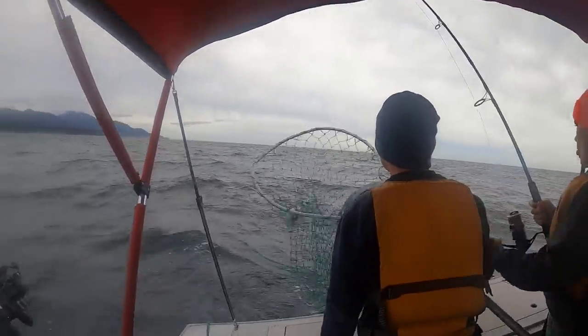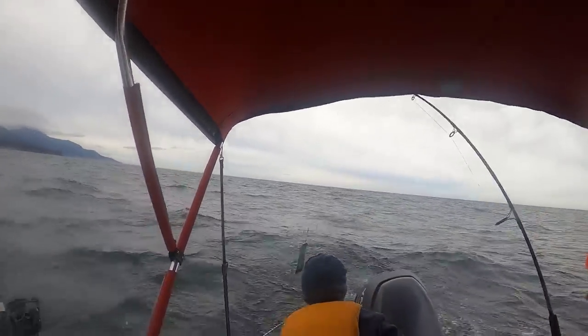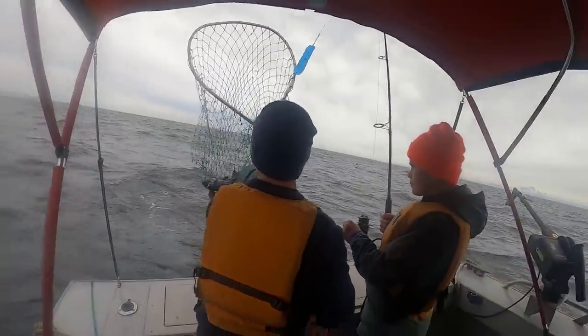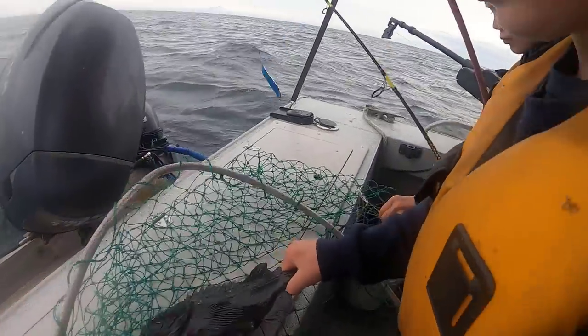What is that? It's a kelp. Oh, it's a black bass. All right, we got a black bass. You got a little black bass. Okay. Hold it up so you can see it.